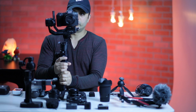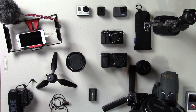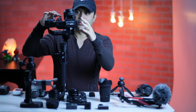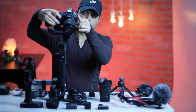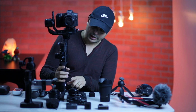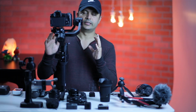So the way that this works is, once you balance it, if you turn it up, it should stay there. If you turn it like that, it should stay there. So no matter the way you position it, it should stay like that. Once it does that, then you know the camera is balanced. So it takes maybe 10 minutes to do that. Once it is balanced, you can turn the camera on. All right, now the gimbal is on and it does its thing.